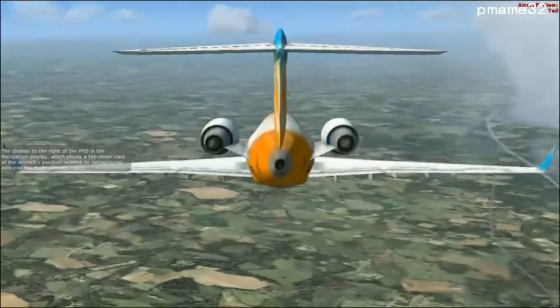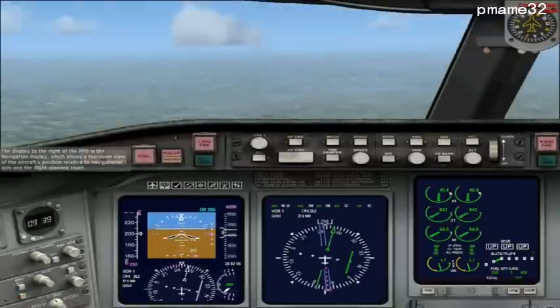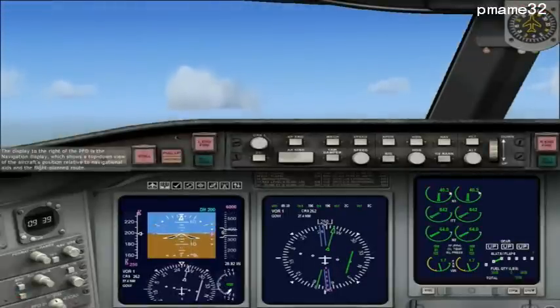The display to the right of the PFD is the navigation display, which shows a top-down view of the aircraft's position relative to navigational aids and the flight planned route.